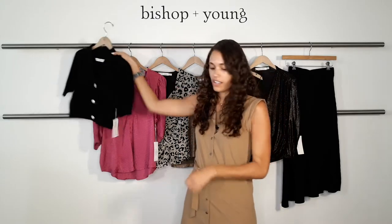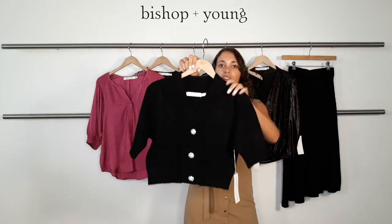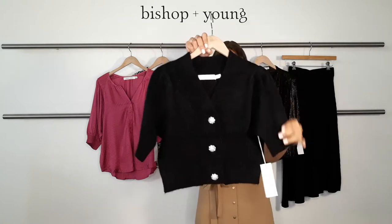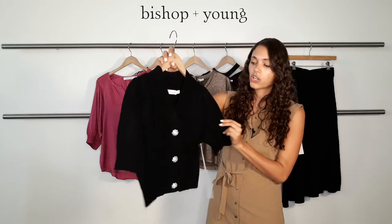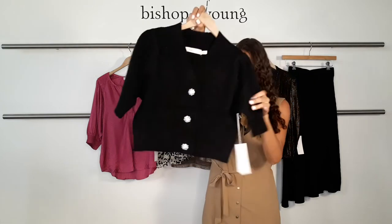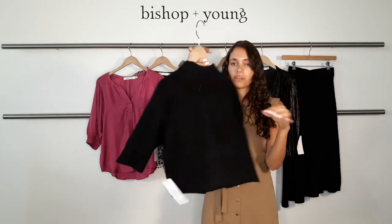Next up for our holiday 10-1-10-30, we have another favorite of mine. This is our Emerson crop sweater. We saw this sweater in the ivory and the terracotta in our earlier fall. Here we have it in the black. It's kind of a little retro inspired cropped sweater. This has the beautiful crystal brooch detailing, and this is in our caviar black colorway.